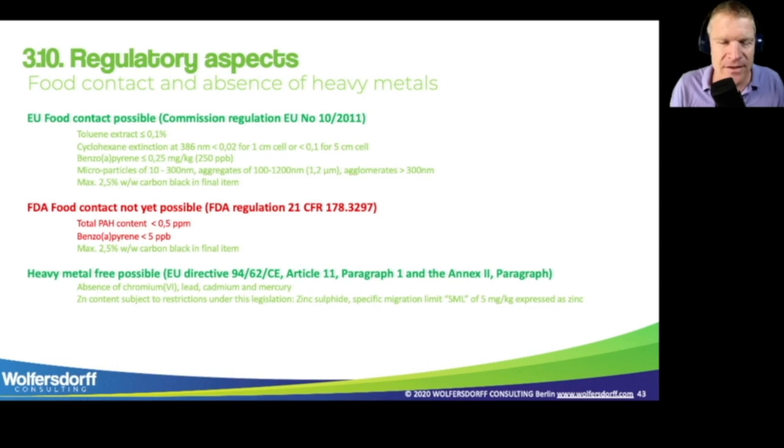The specification is in this slide. So the toluene extract needs to be smaller than 0.1%. The cyclohexane extinction at 386 nanometers needs to be below 0.02 for the 1 centimeter cell or below 0.1 for the 5 centimeter cell. Benzo[a]pyrene, the most nasty compound of the polycyclic aromatic hydrocarbons, needs to be below 0.25 ppm, milligram per kilogram is ppm, or 250 parts per billion.